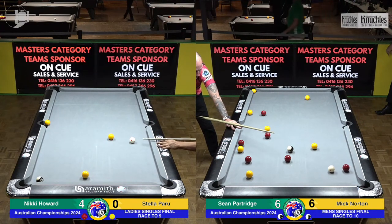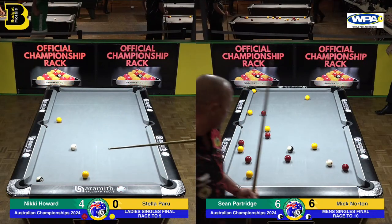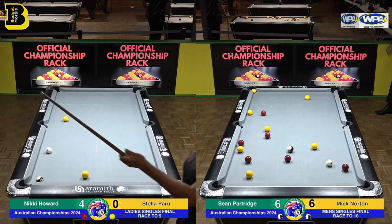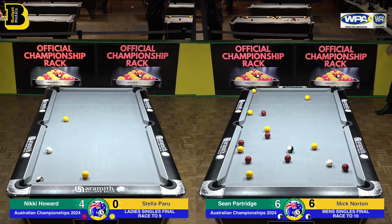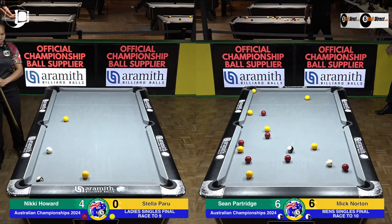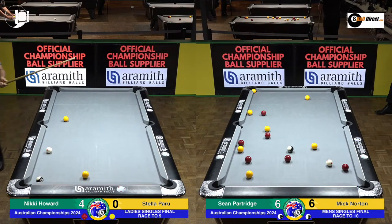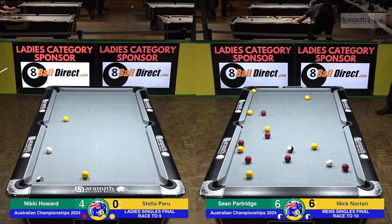And now we see Stella with an easy yellow to the middle. Mick Fess at the table and fancies the reds, it seems. Played it high, which is really good. It's left her on the bottom side of the table to play the cut for the yellow. This is still going to be a very, very difficult shot. I would like to see Stella put this in just to try and give her two things. One, a little bit of confidence, and two, put her on the map here.